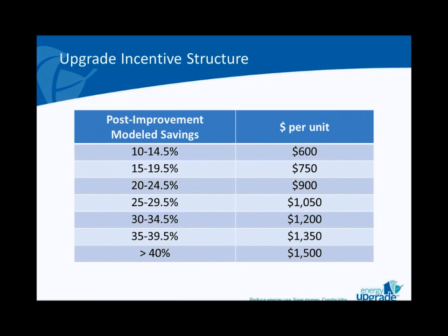Let's take a moment now to review the upgrade incentive structure. That rebate is determined based on post-improvement model savings. So anywhere between 10 to about 15% site savings modeled in Energy Pro would yield a $600 rebate. And then the rebates increase in increments of about 5%. The next incentive tier would yield $750.